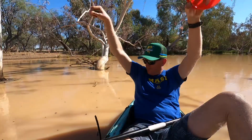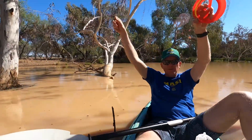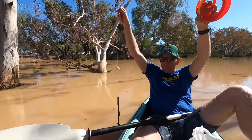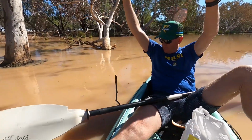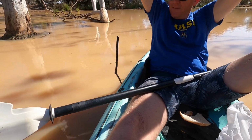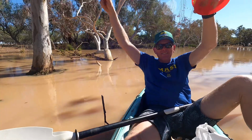Okay folks, a bit of fishing. We've only got bread left, no prawns. So far in Lake Quilpie, a stick. Not bad, eh? Well done. One for us fishermen.